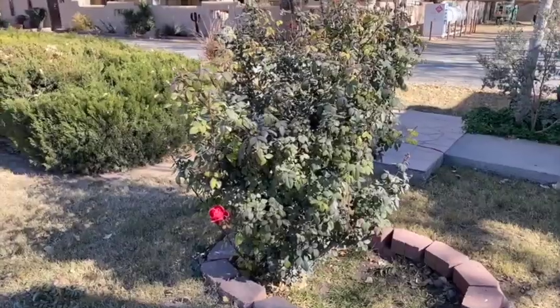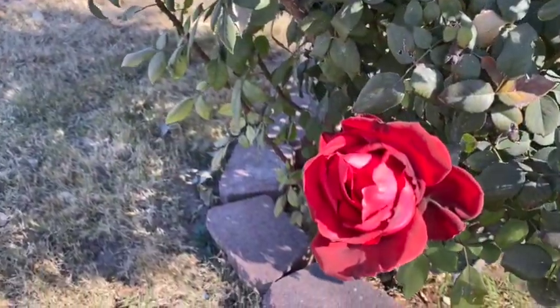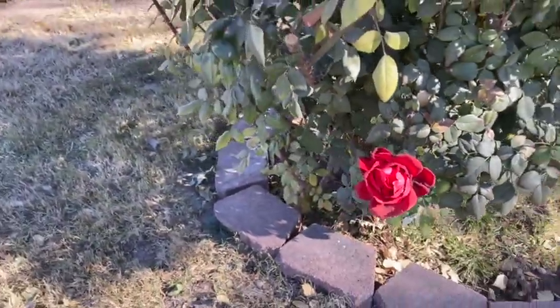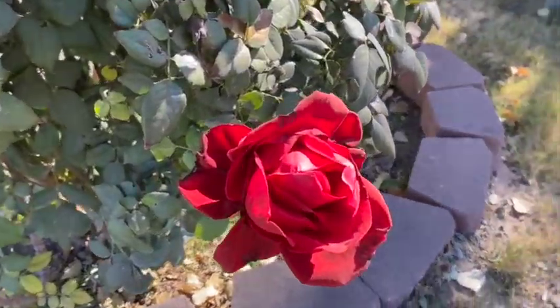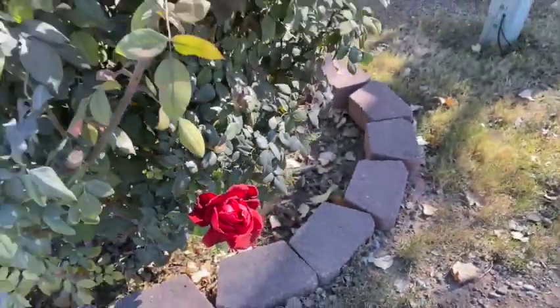So we have our rose bush that is still blooming roses. This is getting ripped out.